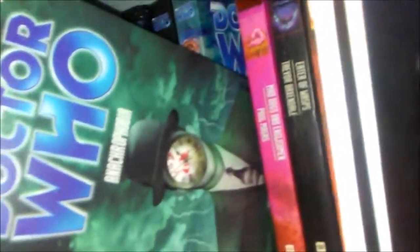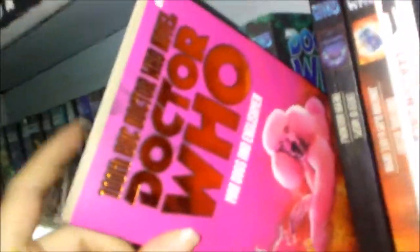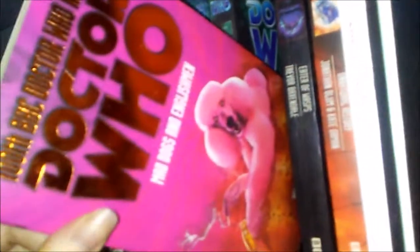Anachrophobia. This very weird sci-fi thing. This book, Mad Dogs and Englishmen, is the 100th BBC Doctor Who book, and it is very weird. I should honestly just review it, because it is that bizarre. Eater of Wasps. Unnatural History.